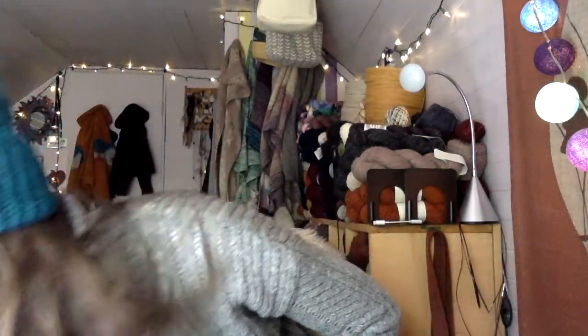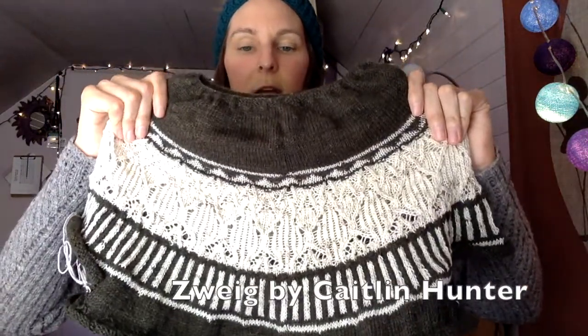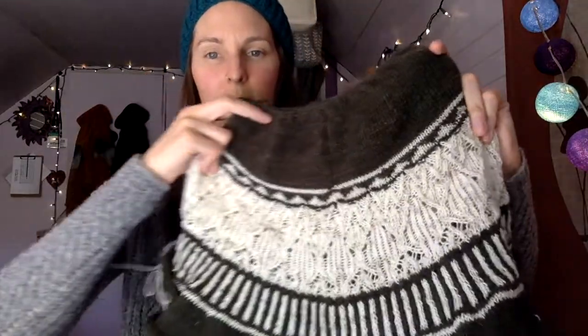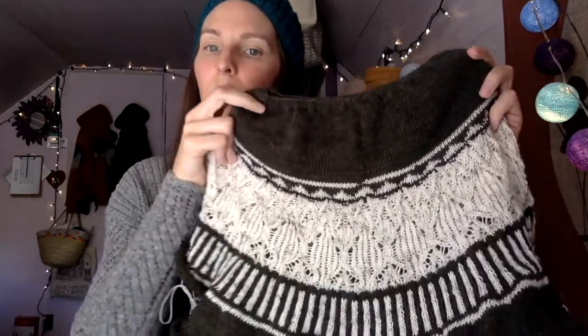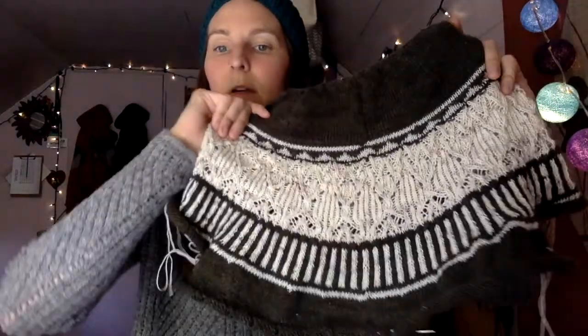The other thing I have that I worked on a little, not last week, 2 weeks ago. So all I did last week was Felix, which is my Zweig. This is a Caitlin Hunter sweater, Boyland Knitworks, and when I picked it up 2 weeks ago, I was maybe a quarter through the lace, so I finished the lace, finished the color work, split for the sleeves.